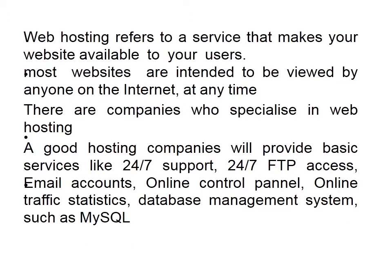Web hosting refers to a service that makes your website available to your users, and most websites are intended to be viewed by anyone on the internet at any time. There are companies who specialize in web hosting, and a good hosting company will provide basic services like 24/7 support, 24/7 FTP access, email accounts, online control panel, online traffic statistics, and database management systems such as MySQL.